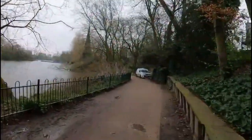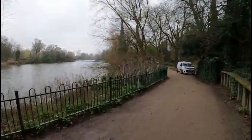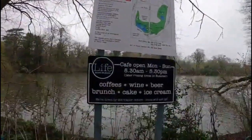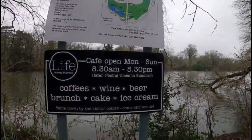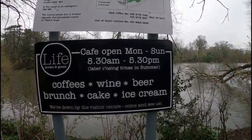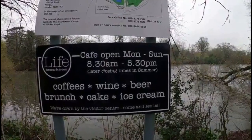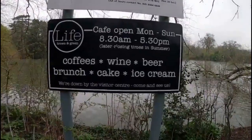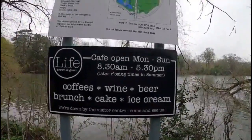Let's go this way. Okay. Let's have a look. Right, there's another sign here. Let's see what this is. Oh, it's the cafe times. There you go. Cafe open Monday to Sunday. Life in brown and green, that's the one I walked past. 8:30 to 5:30. Coffee, wine, beer, lunch, brunch, cake, ice cream. We're down by the visitor's centre, come and see us. There you go.